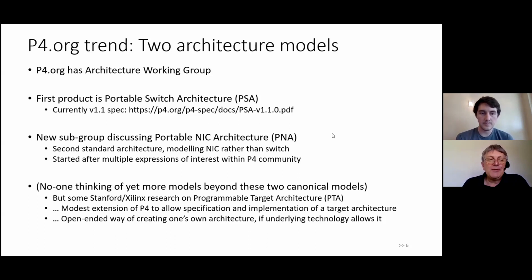One of Steve and my fun projects over the past few years is something called programmable target architecture, where you extend P4 to describe architectures. So you can see PSA and PNA as being examples. In theory, using these extensions, you could describe PSA and describe PNA, and then automatically synthesize FPGA implementations. That's research in progress, but it's an open-ended way for people to create their own pipelines, their own architectures, instead of having to take either the standards from P4.org or from particular vendors. The architecture is very important, because when we look at NetFPGA implementations of pipelines, the question is, what's in the pipeline, what are the components, and how can you extend it with externs and suchlike.